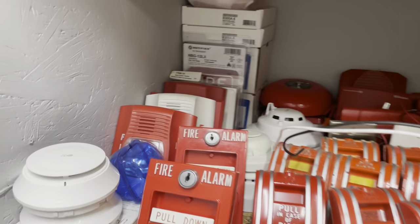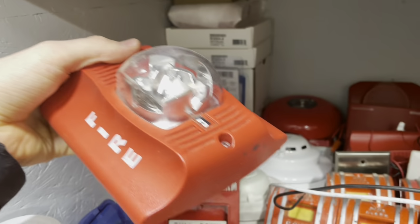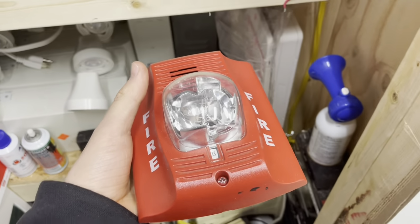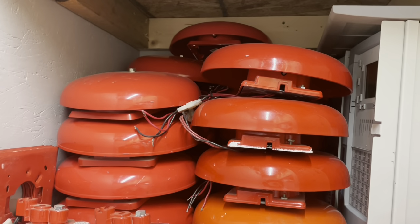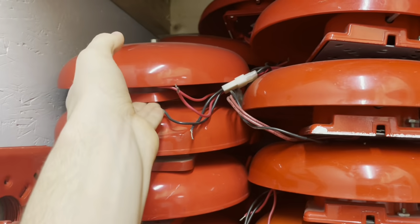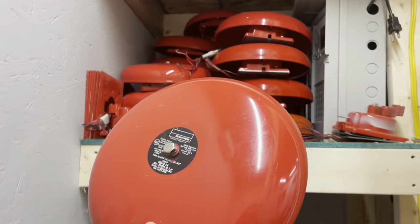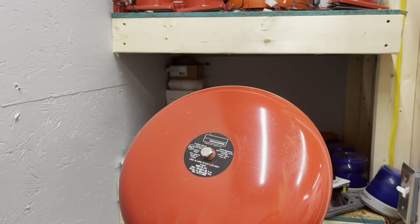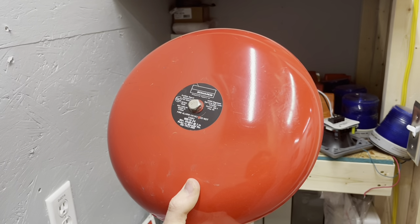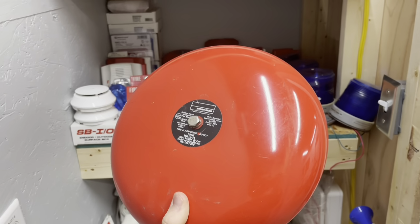So I think we should take a very common alarm. That would be the System Sensor Spectra Alert Advanced. And we will compare this alarm to one of the most common bells in Canada, that is the Edwards MB10-24. Another very common bell is the Edwards 439D, but they are quite similar, and the Edwards 439D only really performs better if it's on a system doing something like temporal 3 or march time.